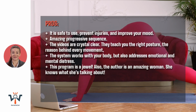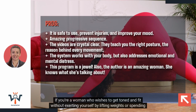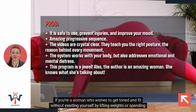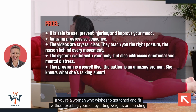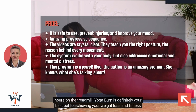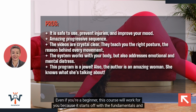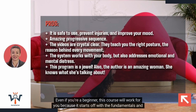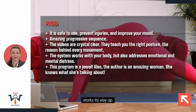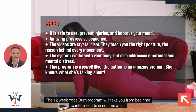Should you get it? You most definitely should. If you're a woman who wishes to get toned and fit without exerting yourself by lifting weights or spending hours on the treadmill, Yoga Burn is definitely your best bet to achieving your weight loss and fitness goals. Even if you're a beginner, this course will work for you because it starts off with the fundamentals and works its way up. The 12-week Yoga Burn program will take you from beginner to intermediate in no time at all.